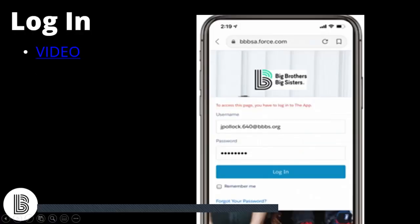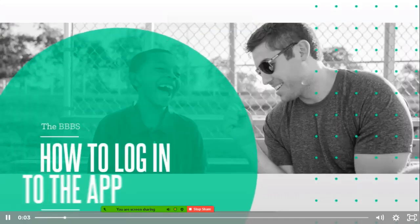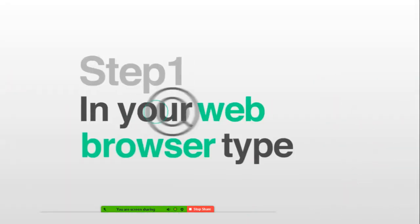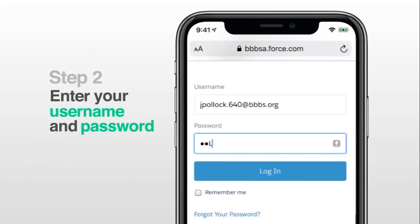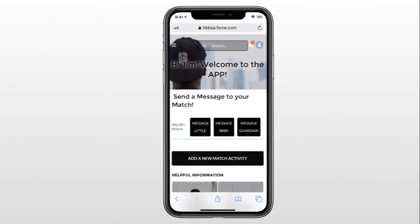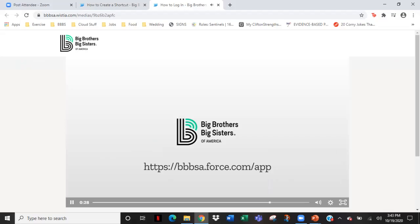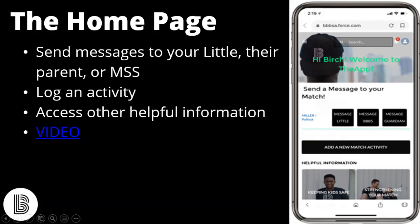All right, so the next short video will show you about the login screen and how to log in. Right, so once you've logged in, you'll see the home page, and this is where you can send messages, log activities, and access that other information. Here is a brief overview.